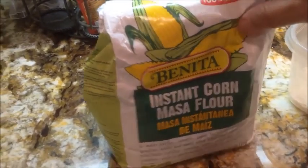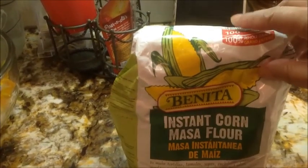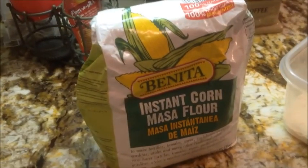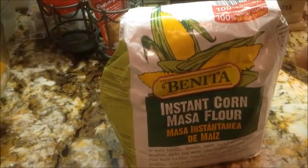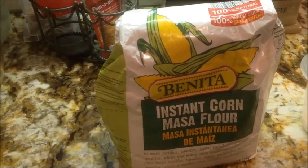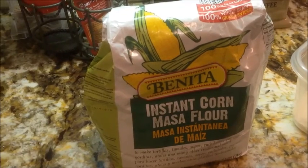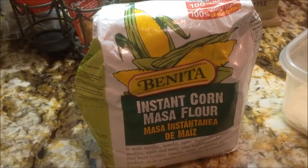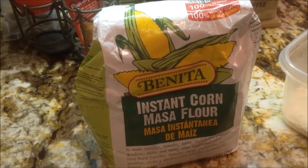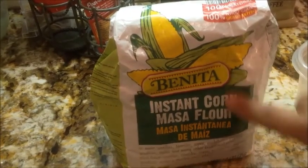And this particular brand is Bonita, but you can use any brand that you find in the Hispanic or the Mexican food aisle. So what this is, it's corn, but it's not cornmeal. I don't like the graininess of cornmeal on my fish. And this masa flour is actually used to make tortillas and tamales and many other Mexican dishes. When water is added to it, it becomes like a dough. But the way it's different from cornmeal is just in the processing and the treatment of it.